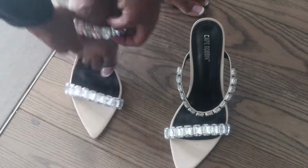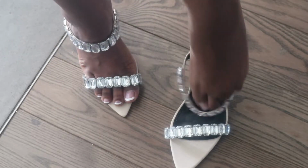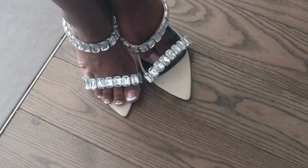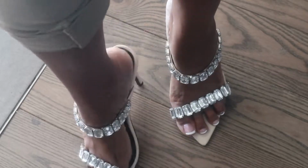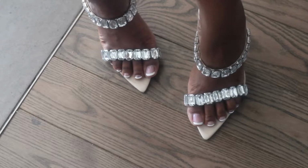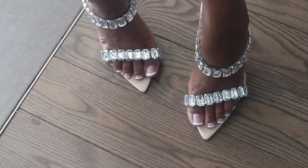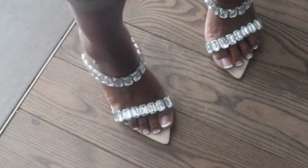Oh, look at that, guys. Oh, these are beautiful. Look at them. Oh, so this is how it looks, guys. I'm wearing a size 7.5. Usually I wear size 8, but for like open toe, definitely I wear 7.5.